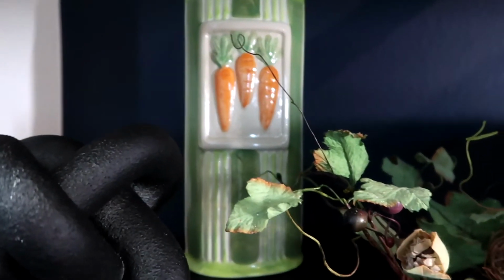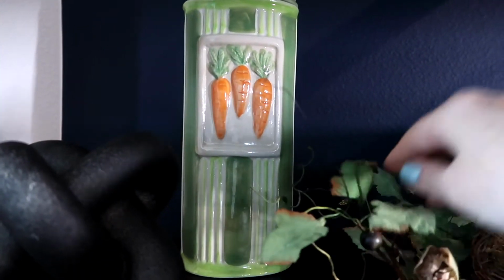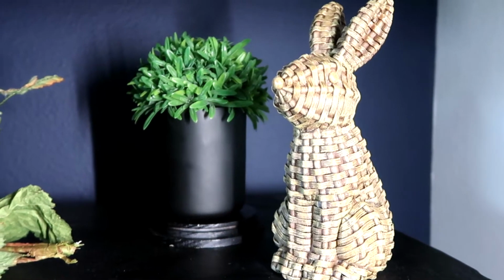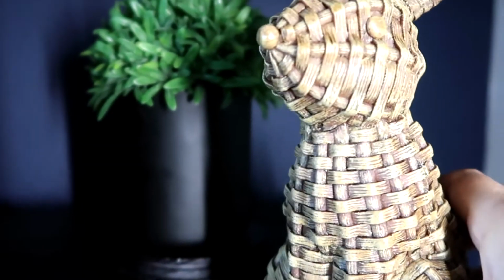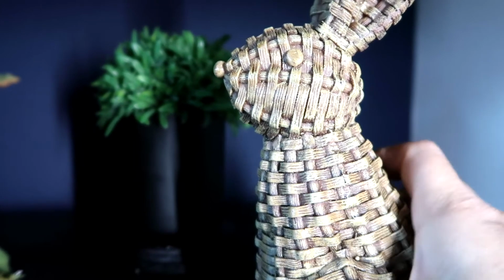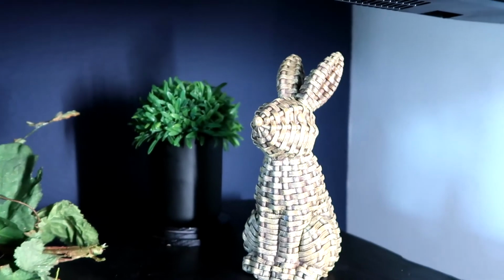Over here, I have this little piece with the carrots on it. It was thrifted. Okay, so this little guy I have sitting on my cabinets underneath my TV. He's like a woven little bunny. He is like ceramic, but he looks like he would be like wicker.